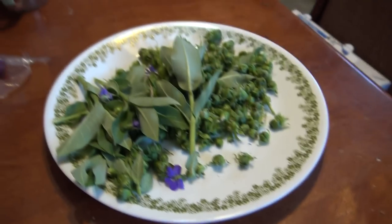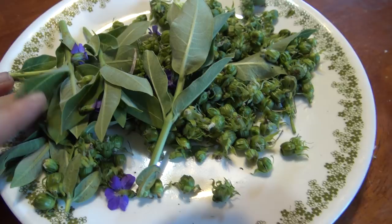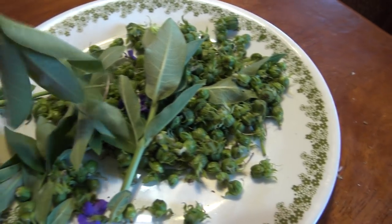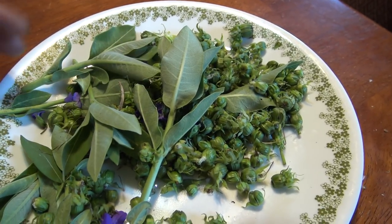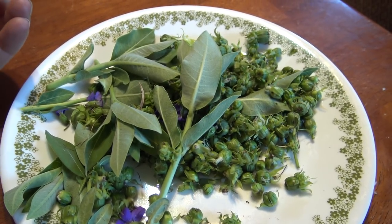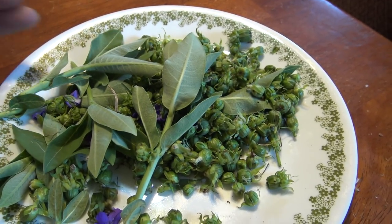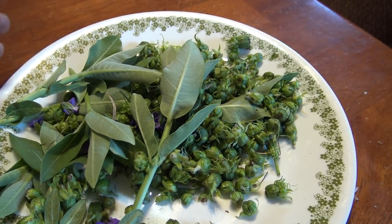So I'll show you what I picked today. All right, this is a few things that I was picking today. So we're picking now and setting stuff aside because we're assuming that we'll need some greens that we won't be able to access in the winter here, and we want to eat them from January through till probably mid-April.